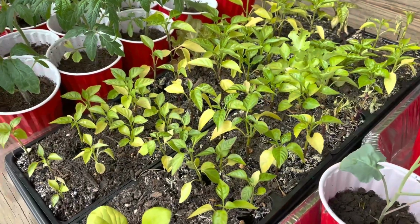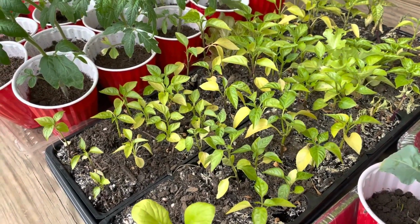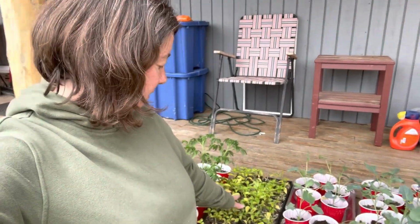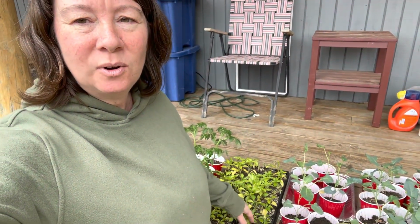And then I want to be able to get these peppers, these kind of sad looking peppers, into the greenhouse. But it's been so cold. I think tonight it's going to get down to 38, and we don't have the end walls built on the geothermal greenhouse yet. So I don't think it's even going to be warm enough for these guys. I think they're going to get too cold.